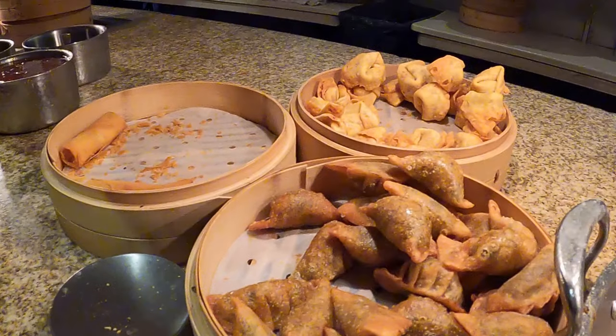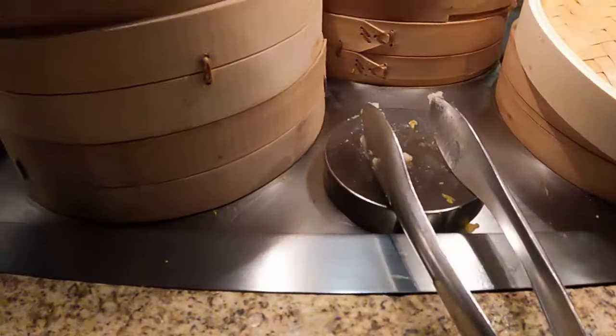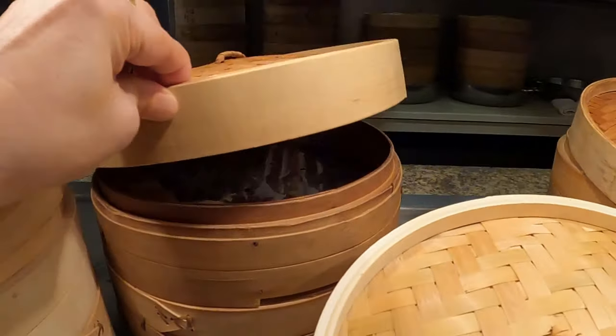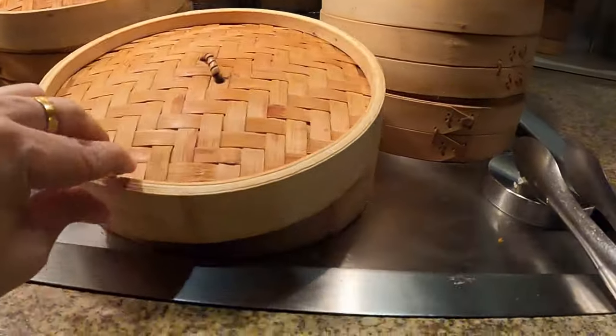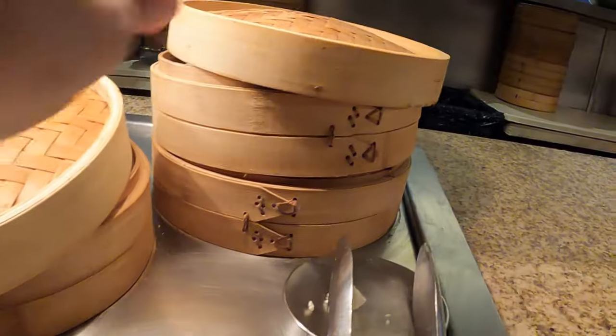Fried pot sticker. Fried vegetable spring rolls. Steamed leek dumplings. Shu mai. Har gao, which is steamed prawn dumplings. Steamed char siu bun and steamed pork bun.